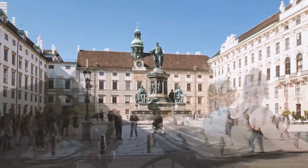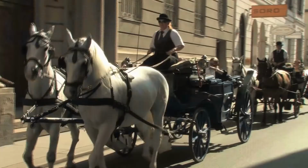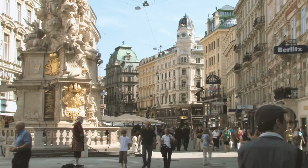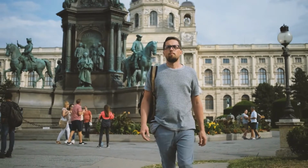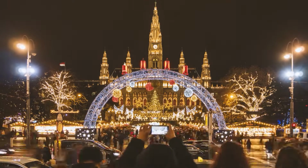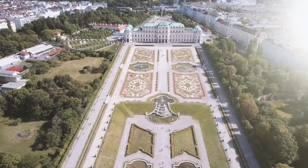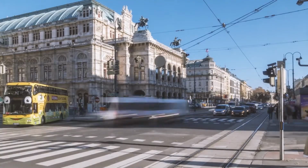Top 15 Best Things to See in Vienna, Austria. Known for being the city of music, Vienna is a vibrant and charming city in Austria that will bring magic to your senses. With stunning architecture on every corner, the city is one of Europe's most visited.